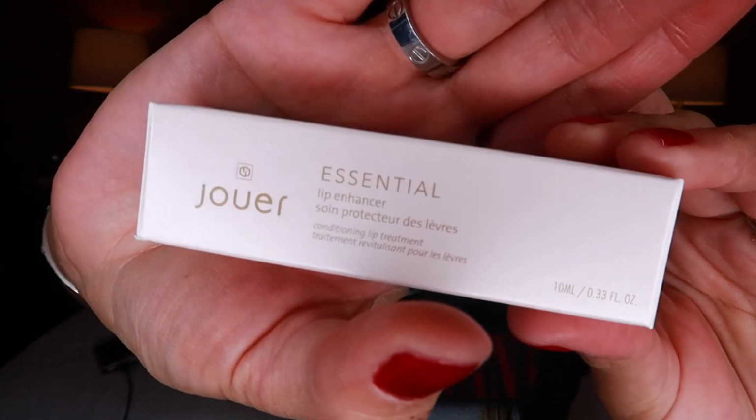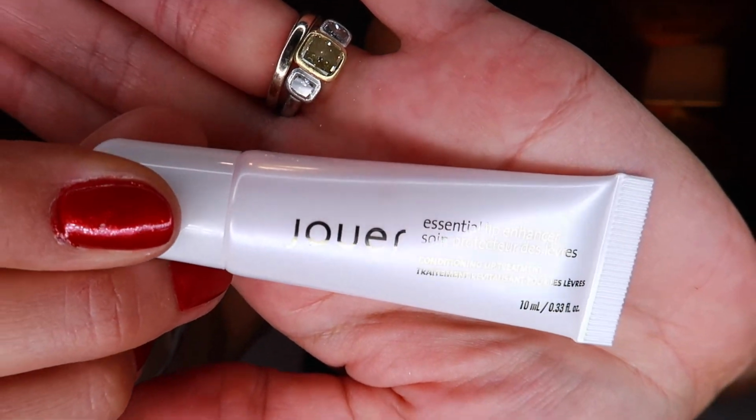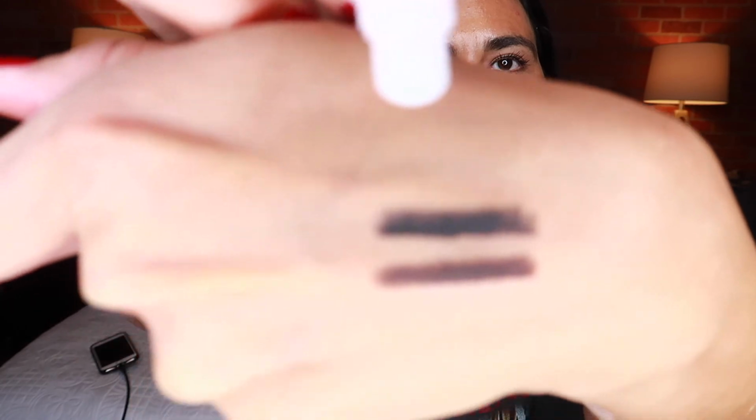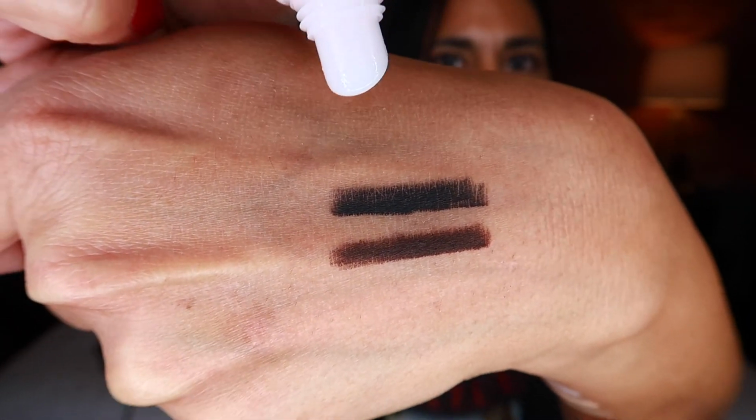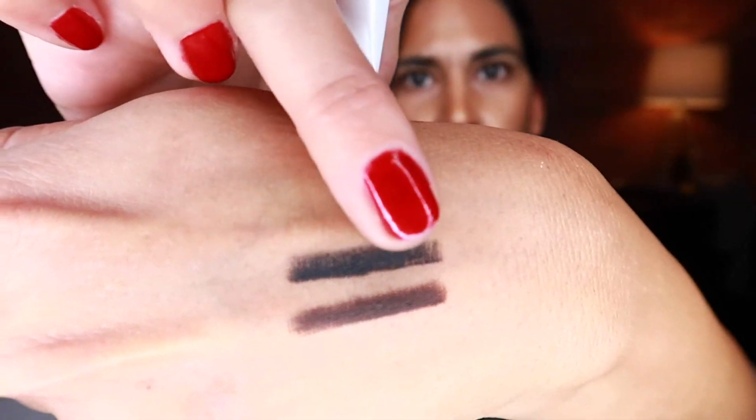So last but not least, I have this right here, which is from Dior. Right here, it is a lip enhancer. This one is like a lippy lip gloss. Like that. Let's see. Let's put it right here. Show you guys. If I can squeeze it out. It's really thick. Oh, I just turned it brown. Oh, it's really thick. Definitely gonna pop this in my purse.